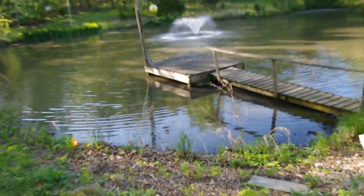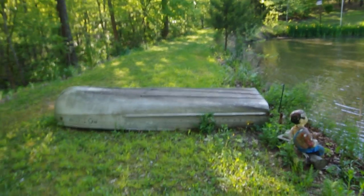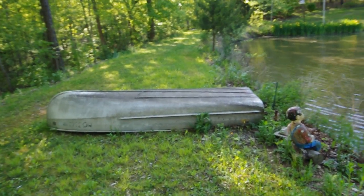We keep trying to plant wildflowers around the pond. I think we actually got some phlox going, and I'm thinking maybe some butterfly weed. There's a little rowboat we have, a boat we have a little engine to, so when the kids come out, they can go on the pond.